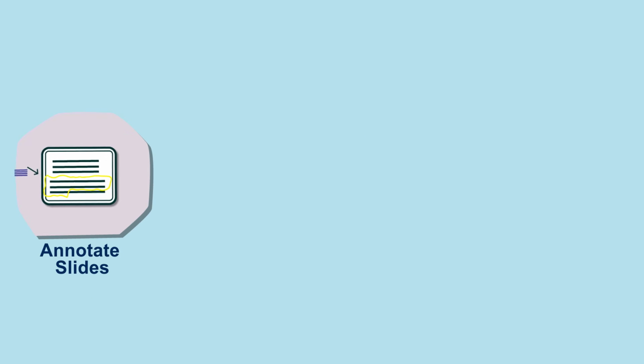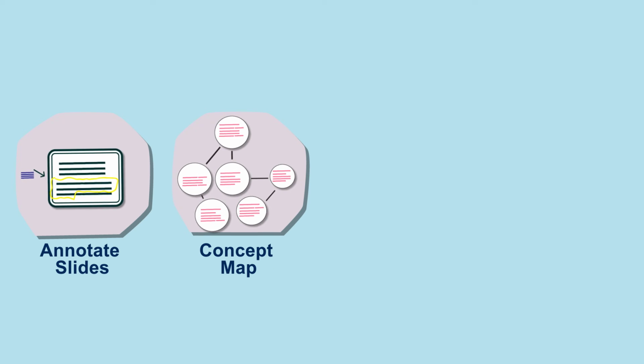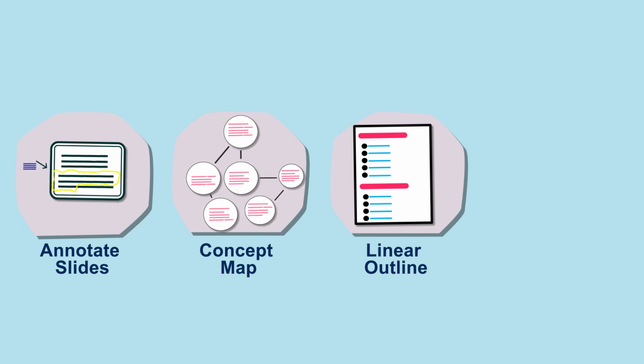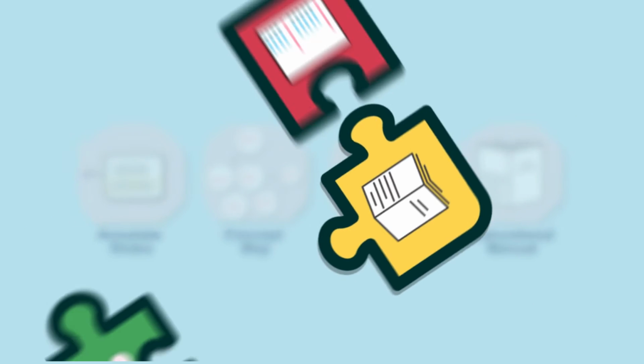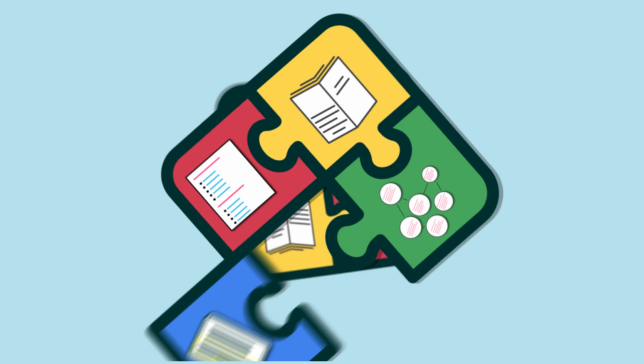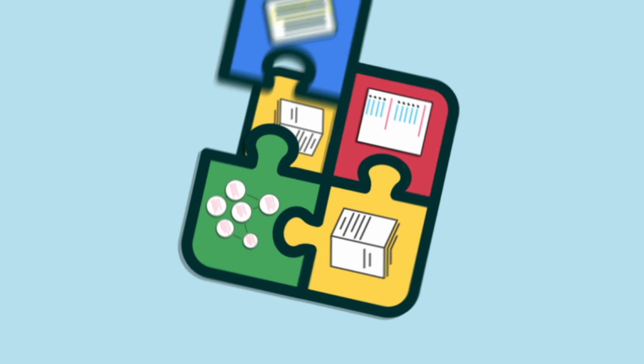There are many ways to take notes. You can annotate slides, organize ideas in a concept map, create a linear outline, or build a step-by-step instructional manual. Experiment as you go and try to find the most appropriate system for your strengths and courses.